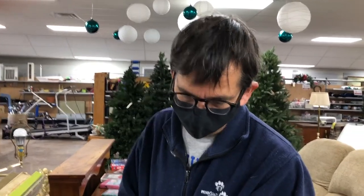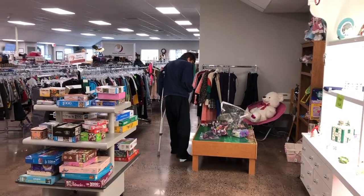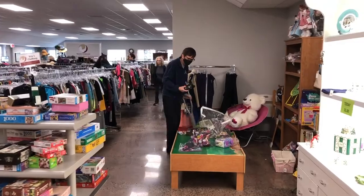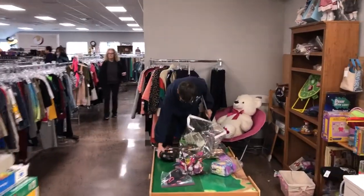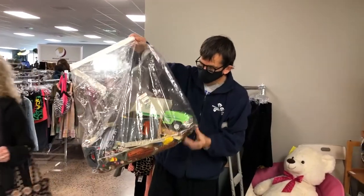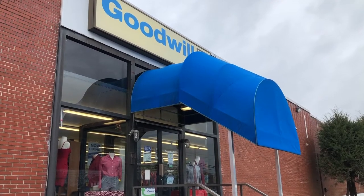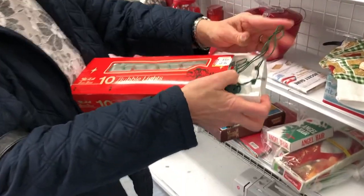I'll look it up on eBay, but I bet you they won't be there. That's crazy. What a cool set. Oh, boy. I'll get video of this. Playmobil.